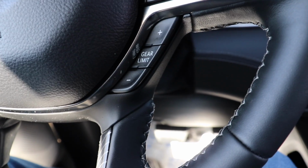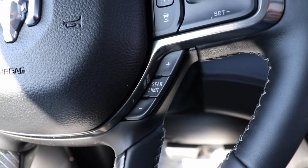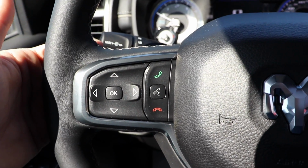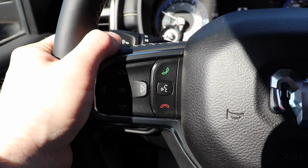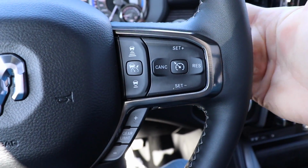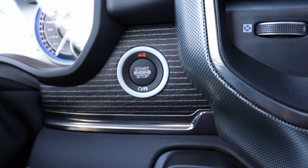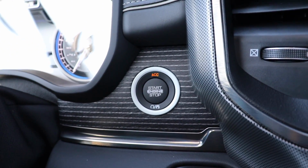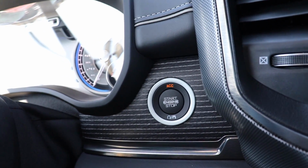I believe this is for your manual gear selection. Pretty cool. And like all other Ram vehicles, you do have the channel presets, seek, rocker on the left side, and the volume on the right side behind the steering wheel. Moving over here, you do have push button start. I believe on 2019, all the Rams come standard with push button start.